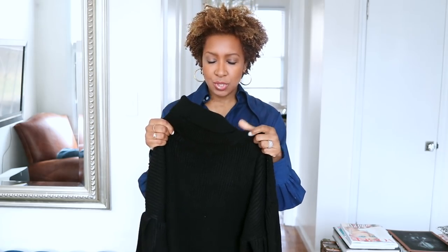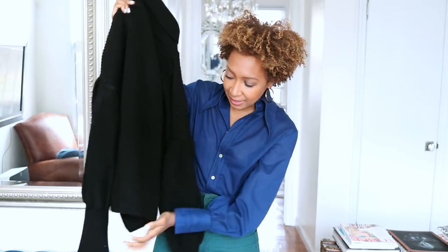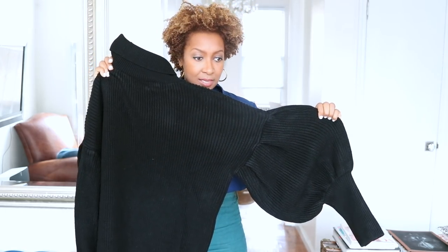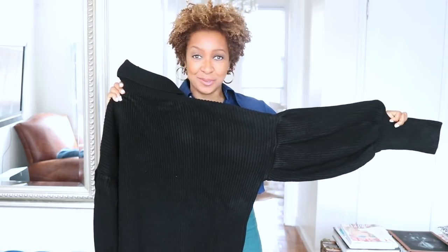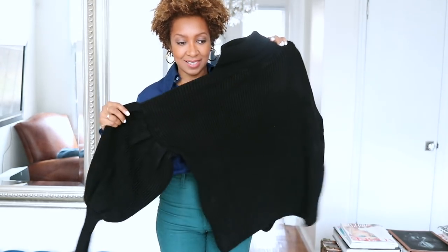I'm going to show you how the pieces look on, but first I'm just going to show them here so you can see what they look like. First up is this, look. I got this black jumper from Topshop on sale. It was reduced to, I believe, half price. It's just a plain black jumper, and I like that it's not too long, so I can tuck it into high-waisted jeans if I want. And it's the sleeves. Look at that. Oh my God, it's massive. It looks even bigger on screen than it does in person. But that's why I like it. It's the sleeves of it.